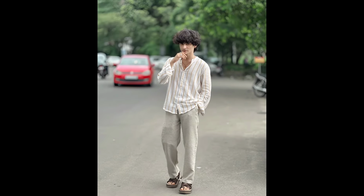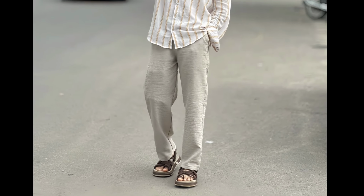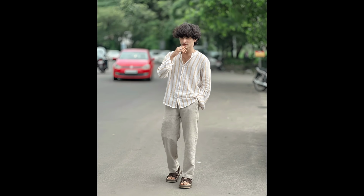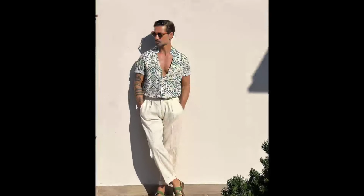Next you can try a white and tan striped shirt with grey pants and brown slippers. Next you can try a white and teal green printed shirt with off-white pants and green sandals.